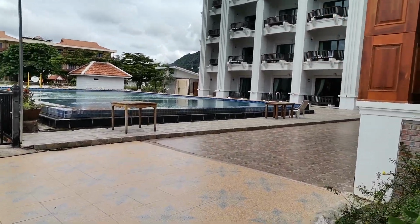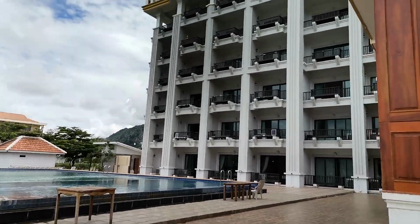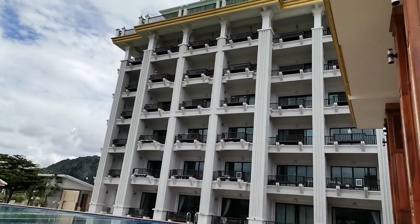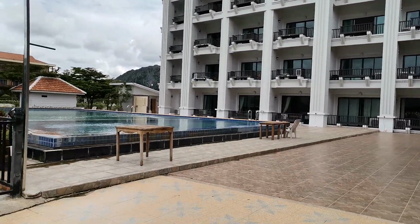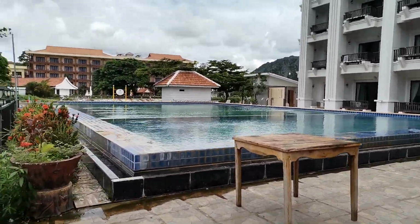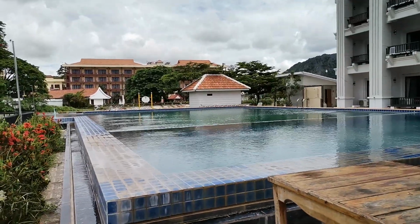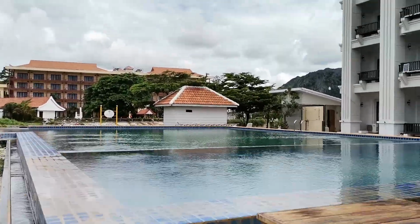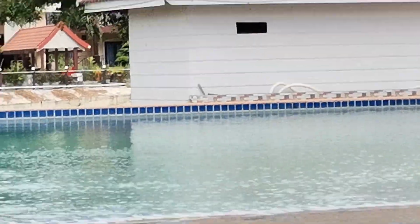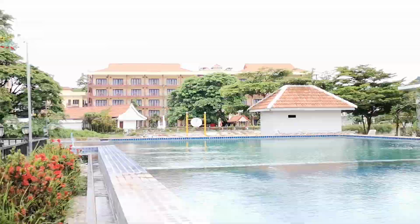The hotel has 1, 2, 3, 4, 5, 6 floors. Thavisouk Island with a swimming pool. You can see the swimming pool. It says Thavisouk Island. Thavisouk Island, okay.